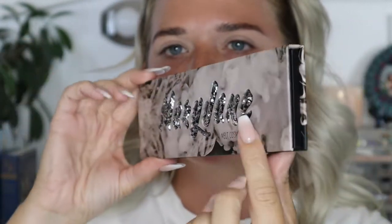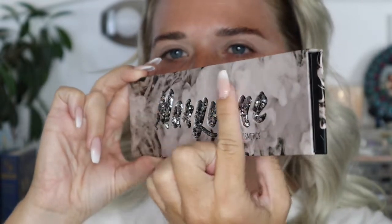Alright, so I'm going to go ahead and start. I have my eyebrows done. My eyelids are primed. We're going to go ahead and go into the Melt Cosmetics. This is the Mary Jane eyeshadow palette. This is such a really beautiful palette. I like the packaging. It's kind of like the smoke and the letters are risen. It has like texture. I think that's super cool. Really neat design. I like this.